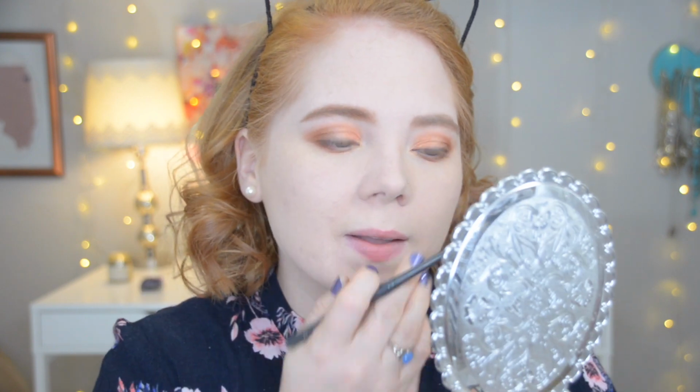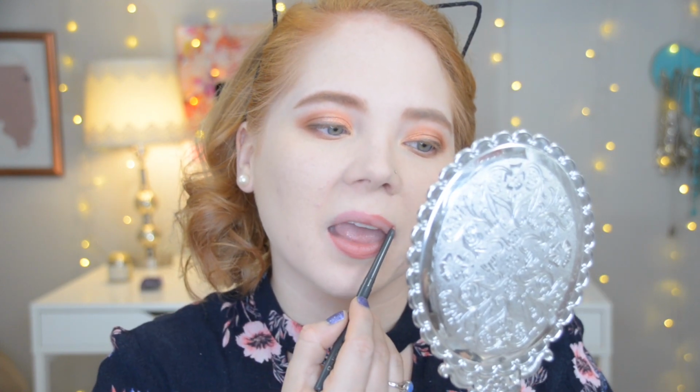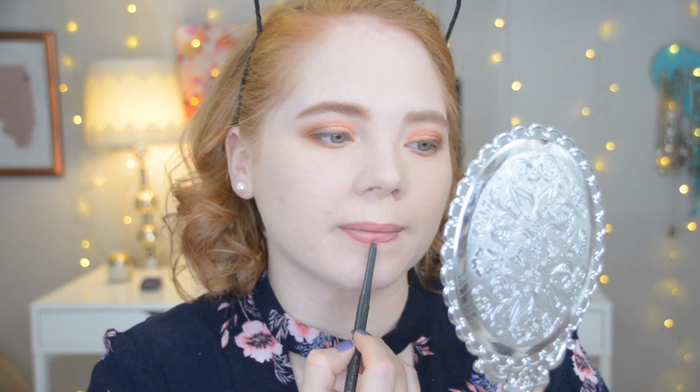So I'm going to go in with the Believe Long Lasting Lip Liner in the shade Barely There. This is my kind of lip liner. Very creamy, very easy to apply. Looks like my lips, but a little bit better. Oh, I like that a lot. I'm actually not going to fill them in all the way.